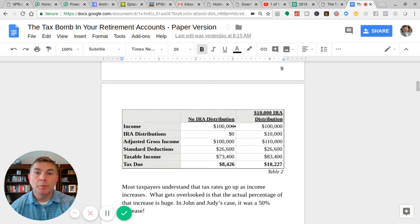No IRA distribution. They have $100,000 of gross income. Adjusted gross income, with no distribution, is $100,000. They take their standard deduction, so they have $73,400 in taxable income. And after the tax bracket, the marginal tax rate is 12%. But again, they still pay 10% on the first amount of money. So essentially, they're going to pay $8,426 in taxes. Remember, the marginal tax rate is only the amount that you pay on the next dollar. It's still the beginning of your tax bracket.